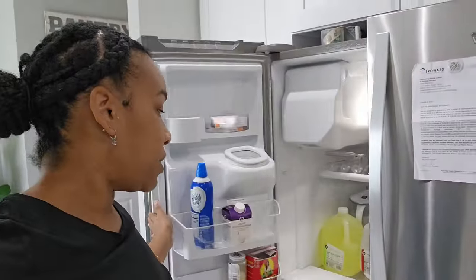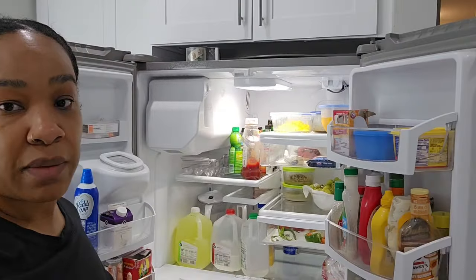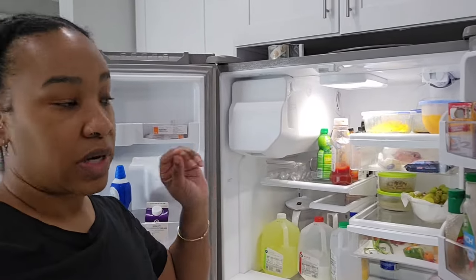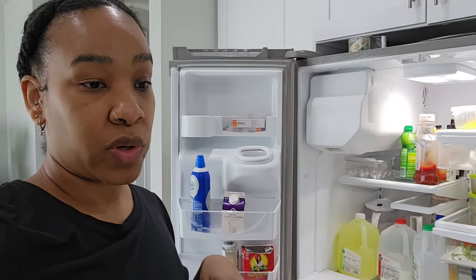But I do need to get this fridge a little tidy before I go. It's not terrible, but I just want to wipe off the shelves. It's not bad. You guys saw me do it before, but I just need to do it again. Some things need to be thrown out. I already threw some salad out. And like I said, I just want to wipe the shelves off. So I'm going to do that with you guys really quick.